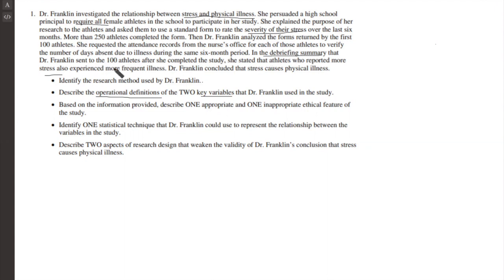There's a debriefing summary for the 100 athletes that completed the study, and it's wrong to only debrief some of them. Yes, they did only take the data for 100, even though 250 did it. But even if you are going to take only 100, which has statistical problems with it, you still want to debrief everyone who took the time to be in your study. So that's another inappropriate one.